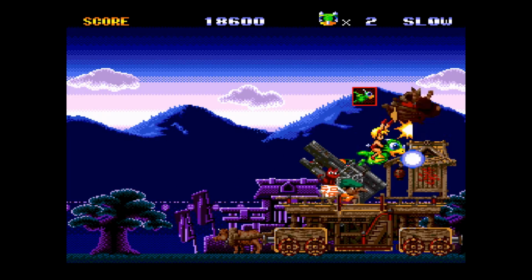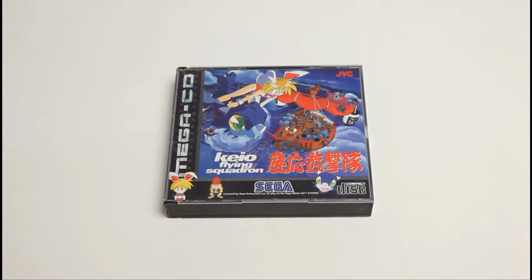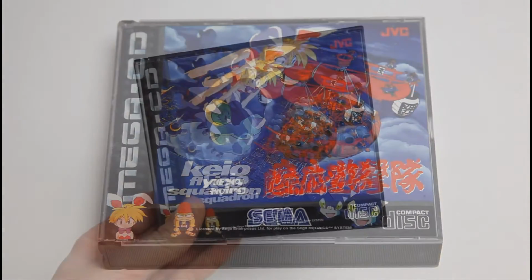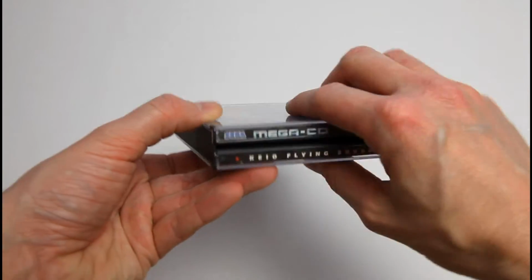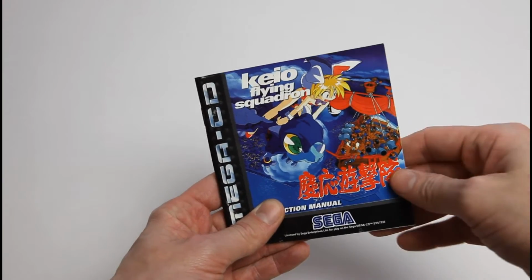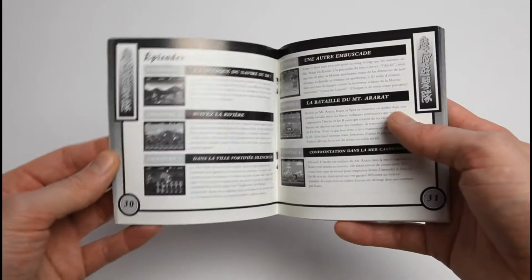Sadly, as I mentioned at the top of the episode, Keio Flying Squadron had the misfortune of being released onto a failing format. So, let's take a look at the UK PAL edition of the game. All regional editions of the game are reasonably similar, other than the language variations and that the US edition was sold in the long box format. The game comes in a standard Sega double CD case. The manual is short and sweet and manages to capture some continuity with the feel of the game overall. The front cover is a real classic in my eyes. It's got that friendly Japanese animation style to it and conveys depth, fun and a solid outing for the series.